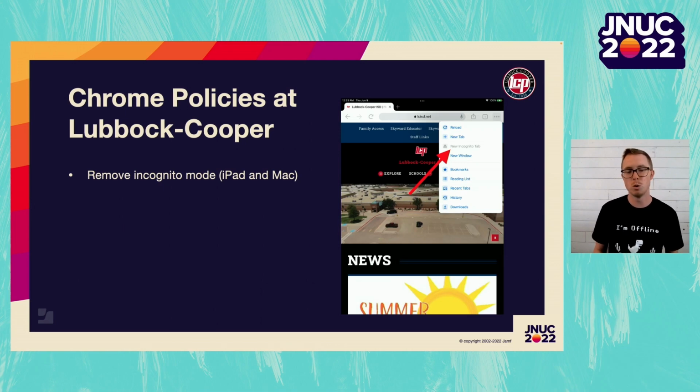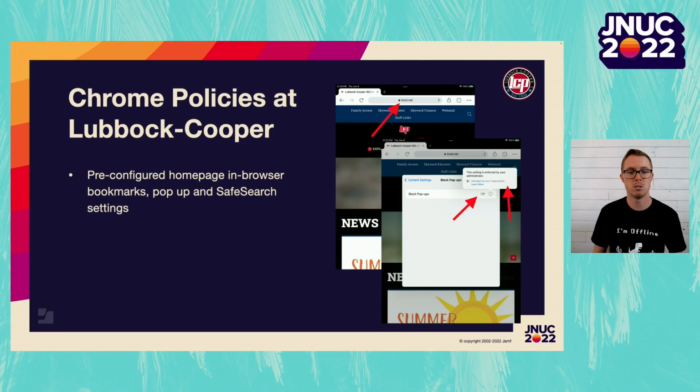Another thing that we can do is remove incognito mode. Again, you do this from the device level via the admin console. And so now we've removed incognito mode on the iPad or on the Mac. So now they don't have access to the incognito mode that they may have previously had access to, as well as setting a pre-configured homepage or in-browser bookmarks. So you can see I've set this to our Lubbock Cooper webpage. I can set this to anything.